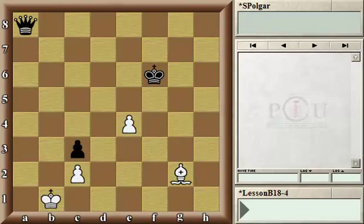This is an example where black has a major material advantage. In fact, if it was black's turn, black could move his queen to a3 on his next move, and then checkmate white by moving the queen to b2.